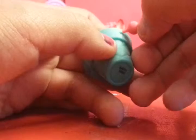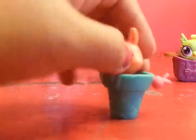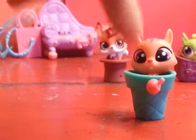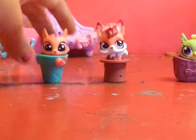Let's see. Let's try to. Cause... There we go. Right there. Guys, see? Then she can be standing over there, or she can be facing over here. Like that, just looking at the little frosted thingy. I don't know what it is.